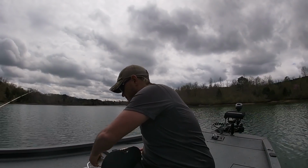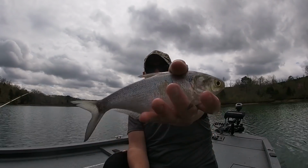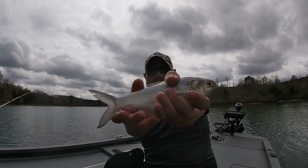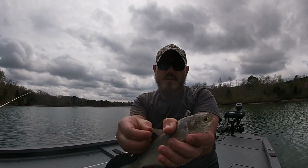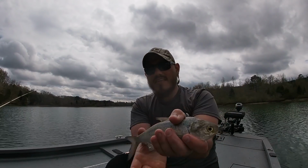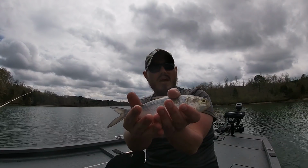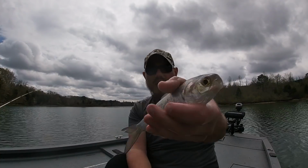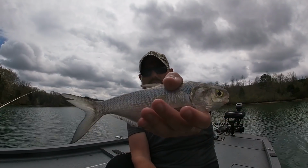This is a GIZZARD Shad right here. They get to be pretty big, just like the THREADFIN. They're going to have this little dorsal tail off the back here. You see these in every lake around here, every river. They're going to be just a little bit different shade color wise. They've got a very rounded nose to them there, and they're pretty easy to spot.